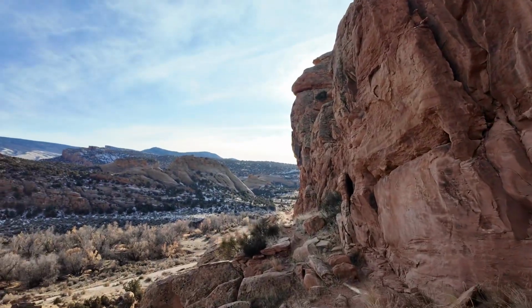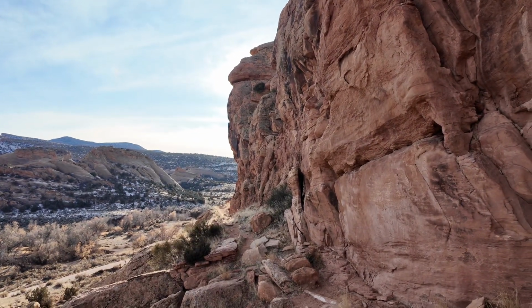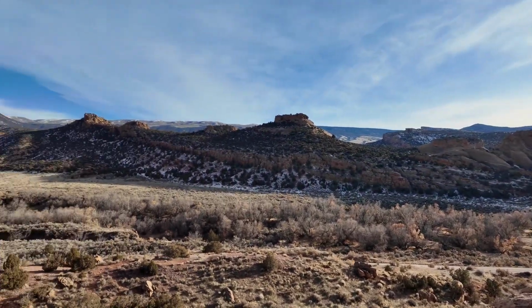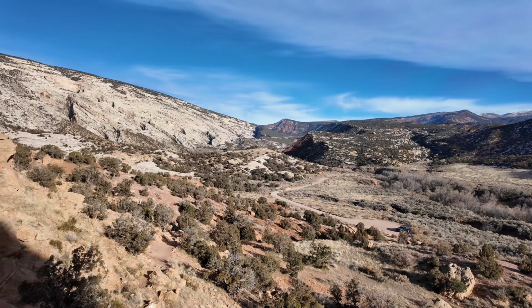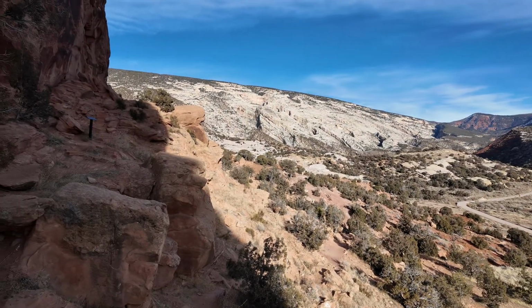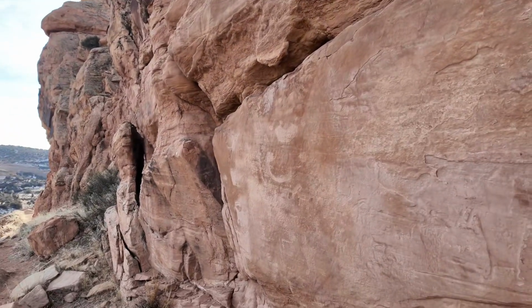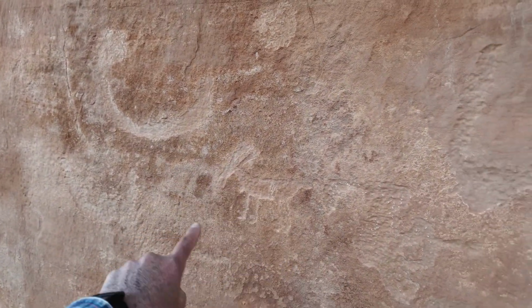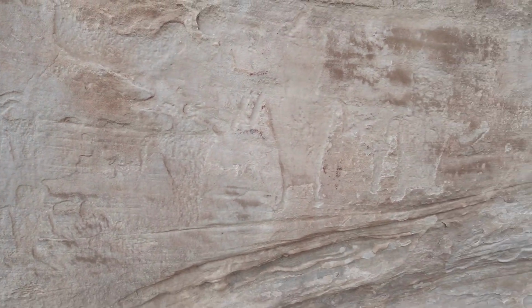Apparently I'm not the only one who likes the view. So you can head down this way. I bet you there's more. And that's what it looks like up here. Oh wow. You can see right in here. Shows it really good on the camera. Another bighorn there. There's a man there. A couple of men, 3 men right there.